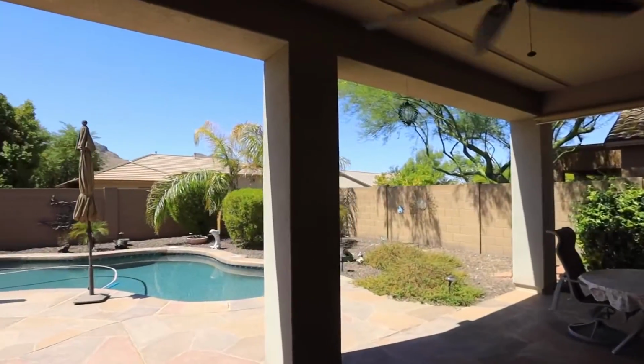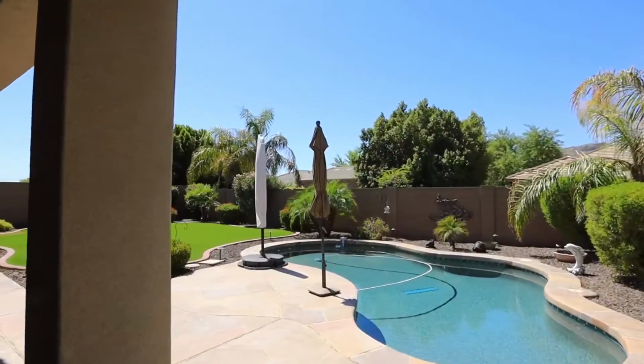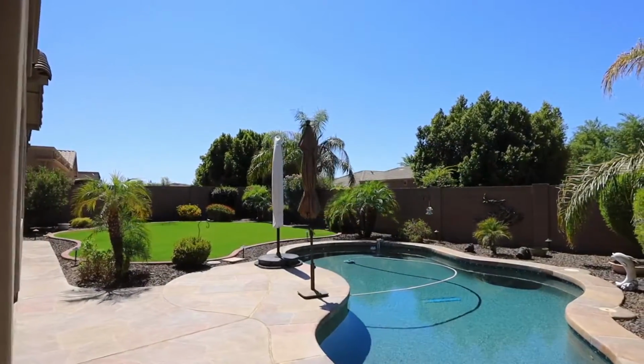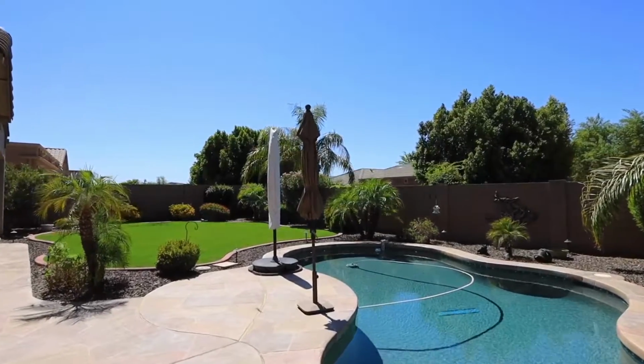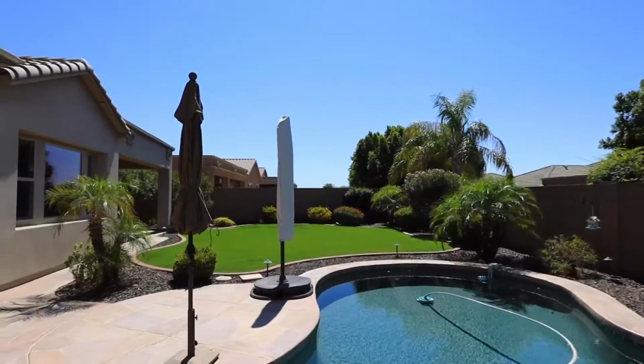Sliding doors lead out from the dining area to a large backyard with a solar heated pool, flagstone style decking, lots of grass for kids and pets to play on, two covered patios, and only single story neighbors.